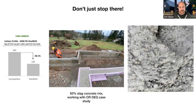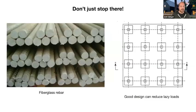So pay attention to the materials that you are using, right? We got rid of that concrete slab. The concrete we had to use, we knocked the embodied carbon back by 50% on top of that. Steel, lots of embodied carbon. Use fiberglass rebar, it's also less conductive. That's a great thing to do.